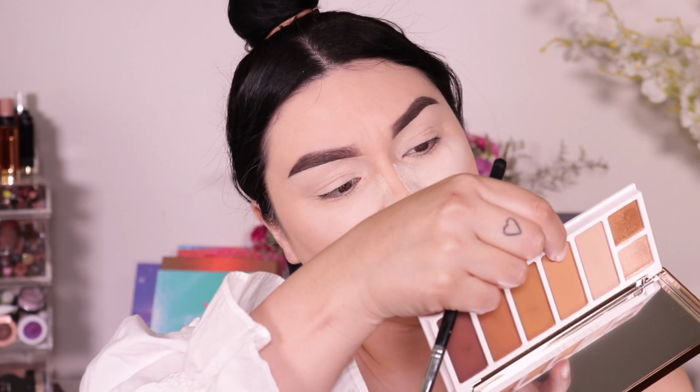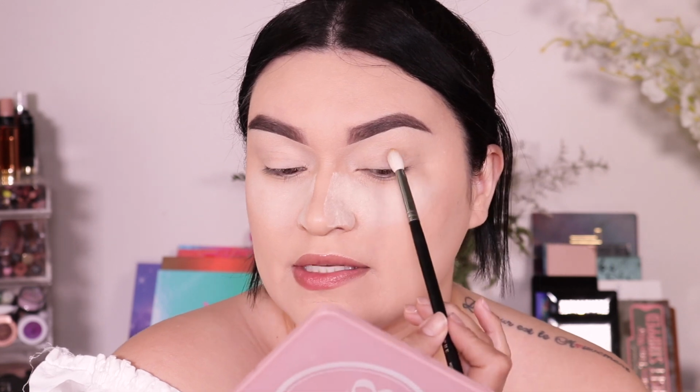So I'm going to start off with my Morphe M573, and I want to do the eyes because I feel so weird without it. For my transition shade, I'm going to go into this bronzer shade right here, and I think this one is called Private Island. You have the names right in the back. What I'm going to do is apply this all in my crease. Also, if you are a makeup artist, this would be a really great palette to have.